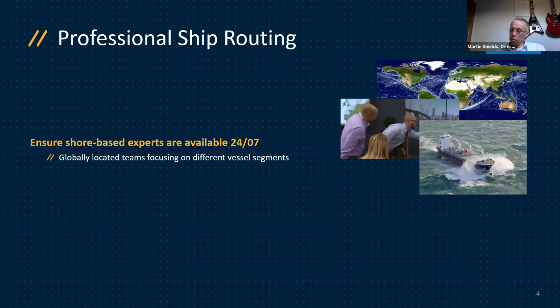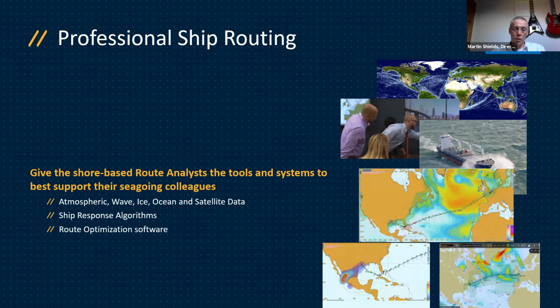And they all come, as I said earlier, with the correct qualifications to ensure that they can handle all the requirements and all the questions that will come, not just from the vessel, but also from the vessel operators. Because the vessel has to get to its destination, but the operator has to have a commercial oversight as to what that vessel is actually going to do.